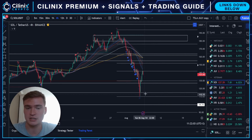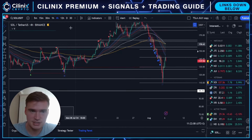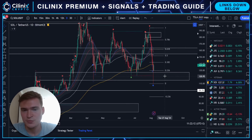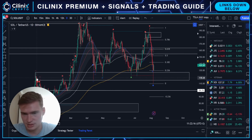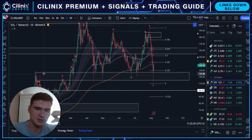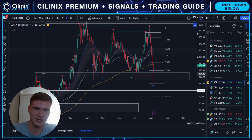All right, we actually managed to hold this level. We talked about this yesterday, right? Yesterday the main question was, on the daily time frame, can we actually hold this level right here between 115 and 125? And what I said yesterday is wait for the daily candle to close. If that closes above that level, then we are technically consolidating.